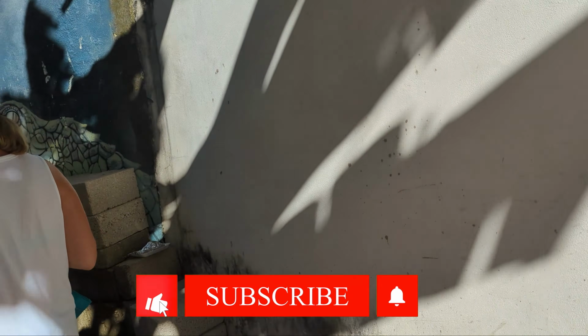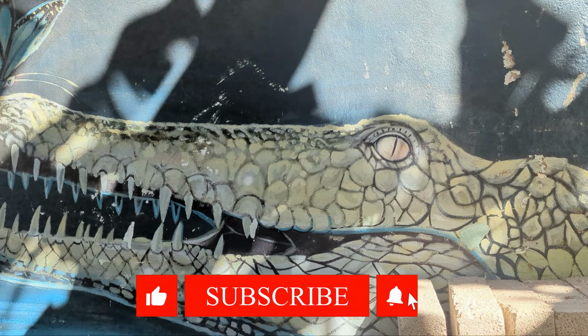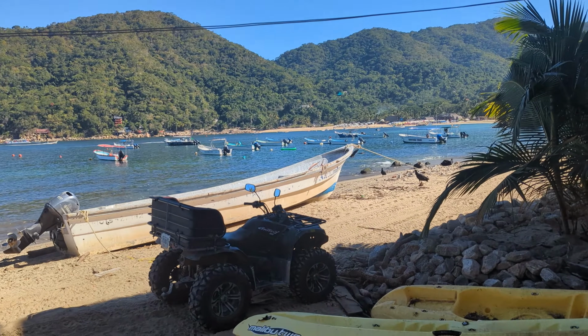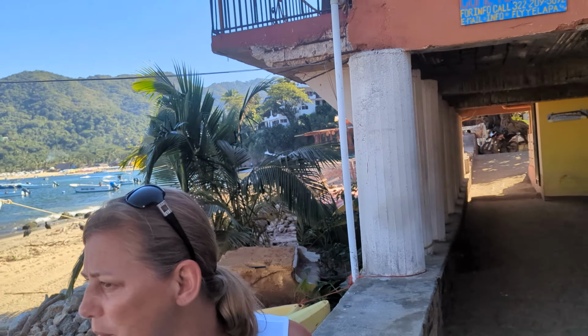I remember seeing the horse over there on the wall, or this alligator. Oh yeah, we did. I guess I should turn around more often. We walked by this twice, I think, since we've been here. We had a cup of coffee on the way back from the waterfall a while ago, and it was still too hot to drink, so we walked down to the beach to let it cool off.